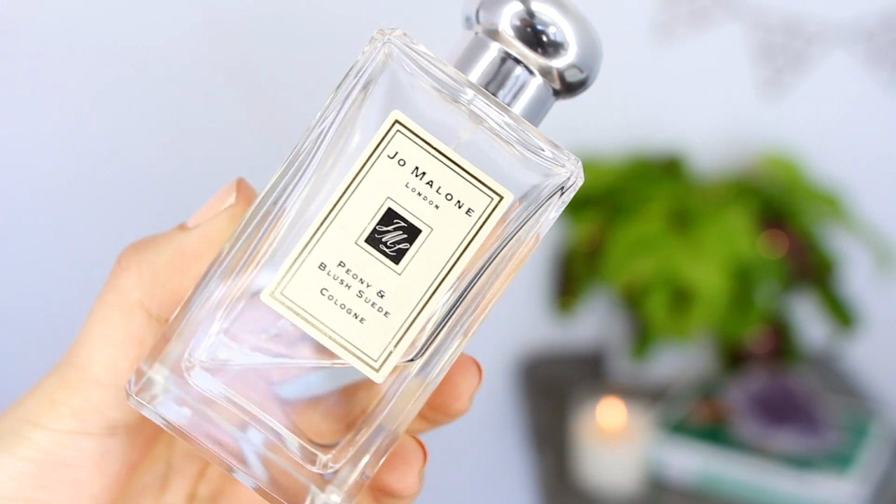This is another one of those things that has been my choice scent for at least the past year, but I think also into the previous year as well, and it's the Jo Malone Peony and Blush Suede Cologne. This is my signature scent. I can't even tell you how many bottles of this stuff I've gone through, probably close to 10. I'm probably not the best at describing this, so if you're at a Jo Malone counter, smell this stuff.